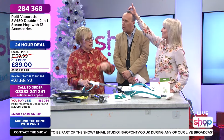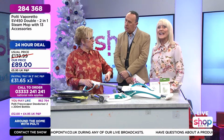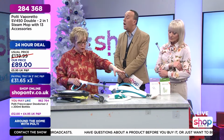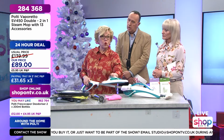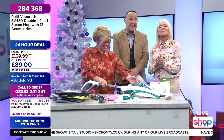So you can reach the tiles all around the bathroom. And also inside the shower enclosure. At the top, because don't forget that's got a squeegee on, so you can use it as a window squeegee. Great. And if you put that back on, and hold that against your wallpaper, it's a wallpaper stripper as well.